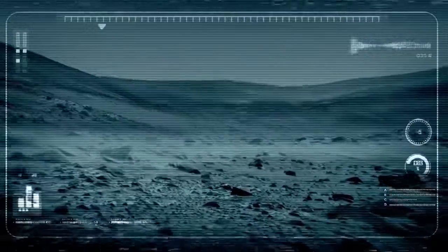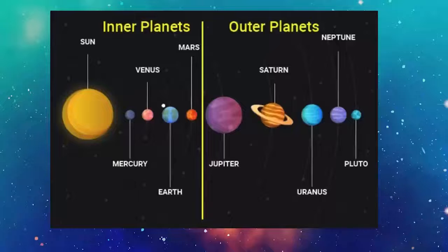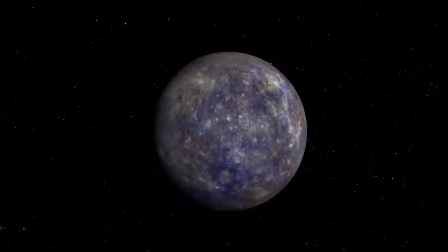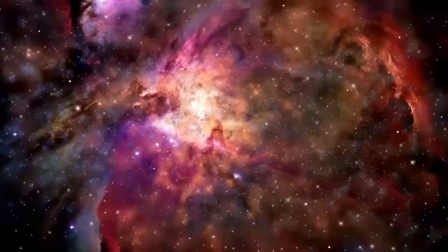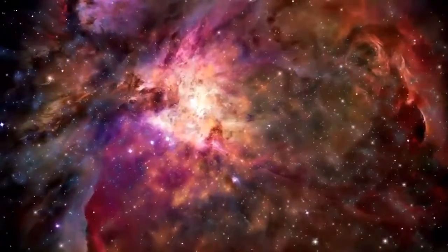Unlike the rocky inner planets Mercury, Venus, Earth, and Mars, the outer planets are giant bodies of gas and liquid with no solid surfaces. The inner planets of Mercury, Venus, Earth, and Mars are called terrestrial planets. As we know, the terrestrial planets have secondary atmospheres. This means that the atmosphere was not formed during accretion, but through volcanic activity or comet impacts.